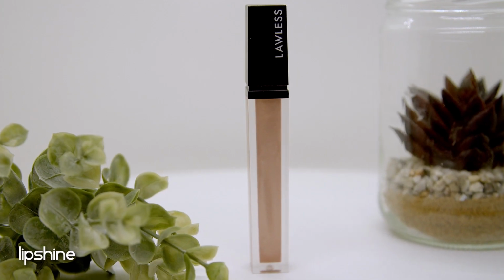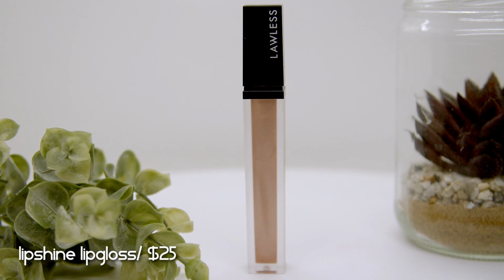I'm not gonna apply it on top of this right now, but I just want to have mentioned it because I love it and I have it. It's their lip gloss. So this is the Lipshine Lipgloss, and this retails for $25. So I have it in the shade Manuka. I have this in the shade Glazed. Now let's talk about the shade Manuka.